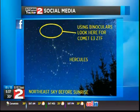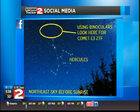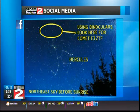Okay. Well, either way, this has a weird name to it, E3 ZTF, but you want to look to the northeast right before sunrise over the weekend. You have to have binoculars. This is not visible with the naked eye, at least not yet. This will be in the night sky over the next several weeks. It might get close enough to Earth so that we might be able to see this with our eyes, but for now, binoculars or a telescope is a must.